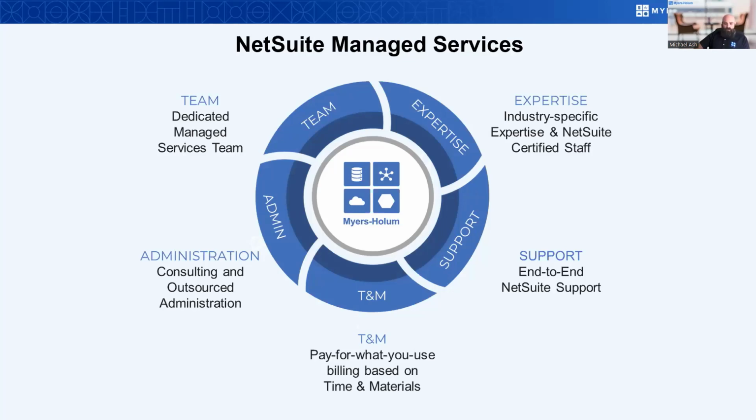When you go live with other ERP systems, you might be getting support through emails or a call, and you'll get someone who's maybe the first time looking at your system. With MHI Managed Services, we have a dedicated team that supports you at all times. You have the same consultant team, same project manager for the duration.